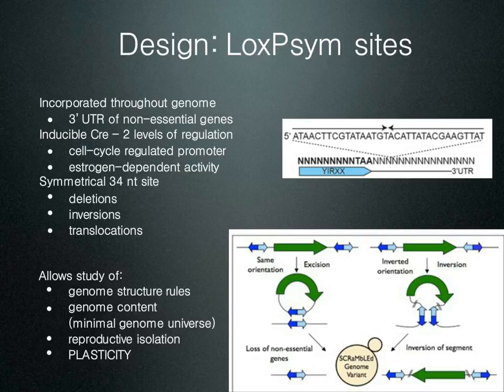A loxPsym site is a 34 base pair symmetric DNA. It's a special kind of loxP sequence because it's symmetric. So when you flank a piece of DNA with a pair of loxPsym sites and you express a Cre protein, you get a 50% chance of deletion and a 50% chance of inversion. And the combination of the two also gives you insertion.